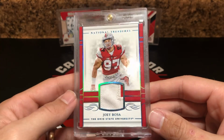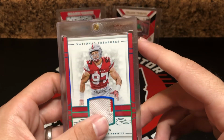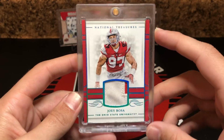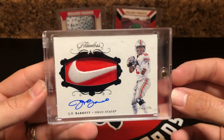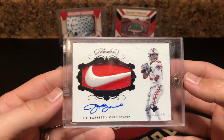But yeah, this is awesome for me. Nice. Love the aesthetics of the card. Prime patch, good looking, 101, game used patch, Joey Bosa. So for me, that is 10. Then again, continuing on, JT Barrett. Again, legend at Ohio State, so it's a must.